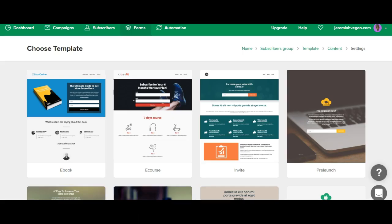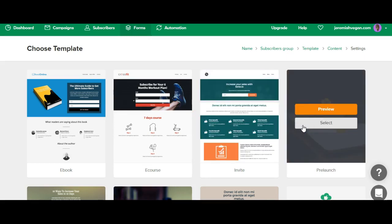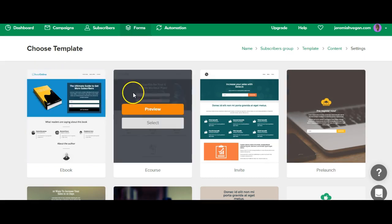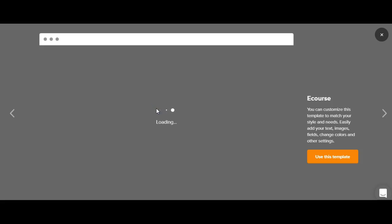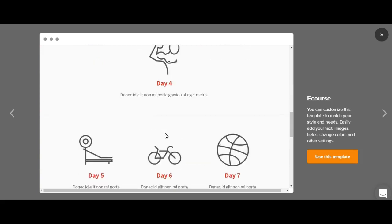Okay, once you create an account, you will have the option to choose templates to create your landing page. Now, like I said, you can do this yourself, or you can hire us to do it for you, save you some time. We will find a template, add all of the text that you will have to provide to us, or you can have us do it for you, and we will select a template and simply add your information.